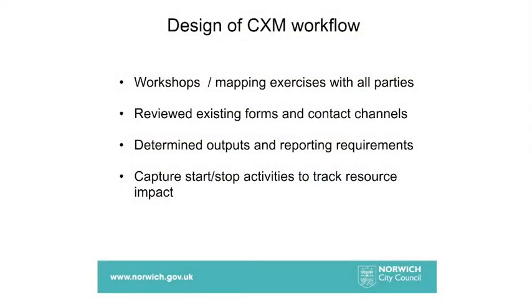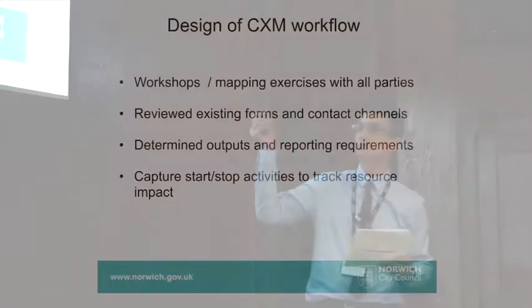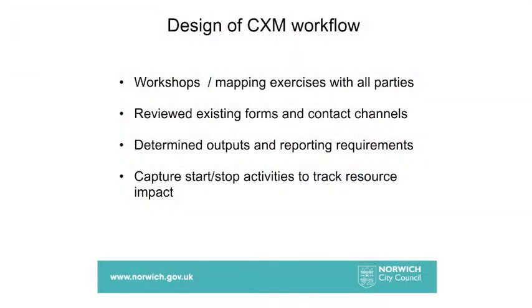And the key bit for me, because I'm a bit of a data geek, and with anything, it's about getting the information out. If you don't capture it up front in your XFP form, move it to CXM, then you won't be able to get it out. And that's the key bit to this. You need to know what your outcomes are at the end of it. And through the process, we did start document activities to track resources.